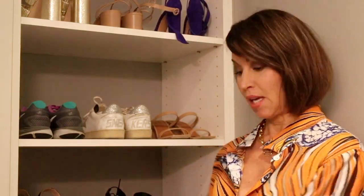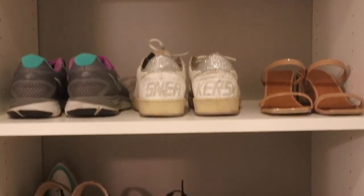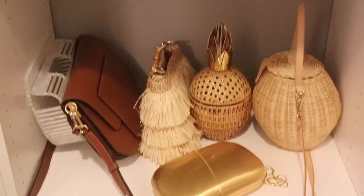But even if it's against a wall like we've done before, or in the bottom of the closet, you want to put your shoes somewhere neatly. So we've set them up like this, and then here are our bags. As you can see, we will be able to grab and go. Okay? So find a place for your shoes and your bags somewhere that they will be easy to get to.